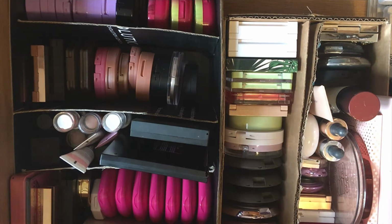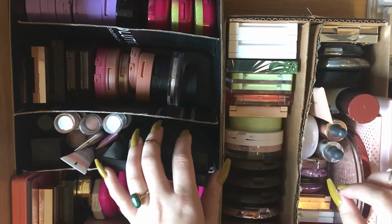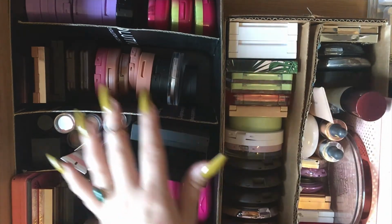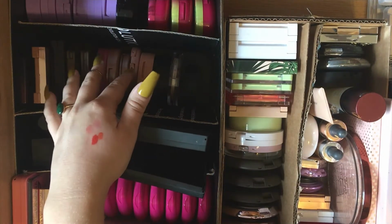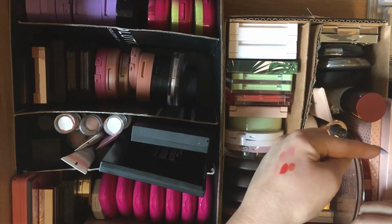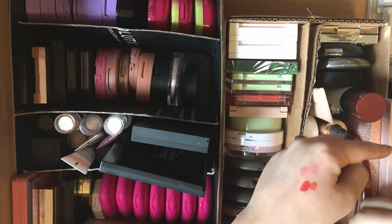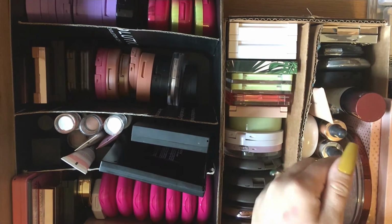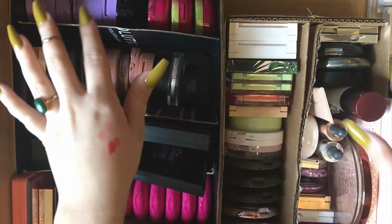I am deciding to do a declutter of my collection. In this drawer are all of my blushes, both powder, creams, and liquids, highlights, and then over here a little bit is all my bronzers and contours. I'll show you guys that area more when I finish this section.